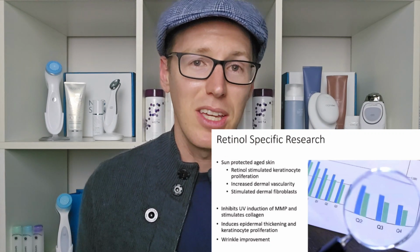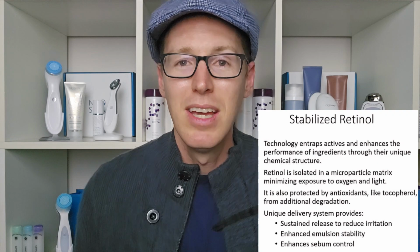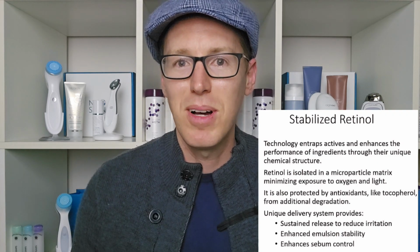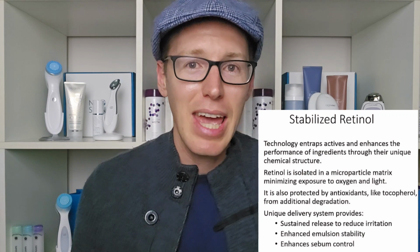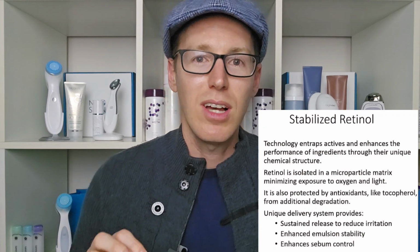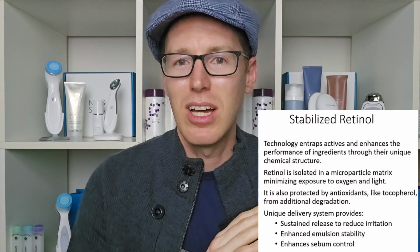So the retinol that they're using is actually used with a stabilizer. It's contained within a polymer, which has a slow release function. So although it's a beneficial ingredient, it still can elicit some of those side effects. But if you slow down the release of it, you find that the side effects are much less likely. So this makes it way less reactionary, but still really beneficial for the skin.